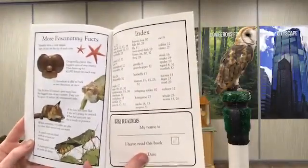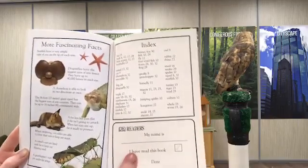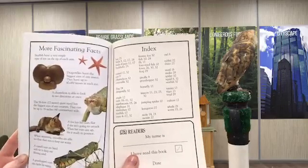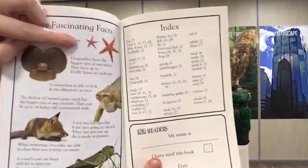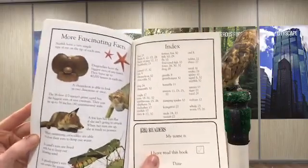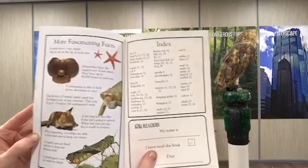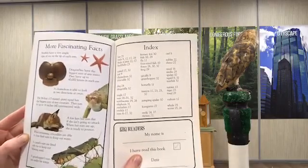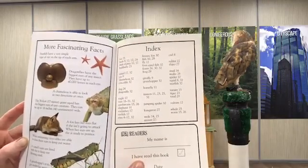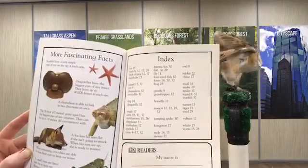Here are a few more fascinating facts. Starfish have a very simple type of eye on the tip of each arm. Can you imagine walking around having to use the tips of your arms to see? I think that'd be very interesting. Dragonflies have the biggest eyes of any insect. They have up to 40,000 lenses in each eye.